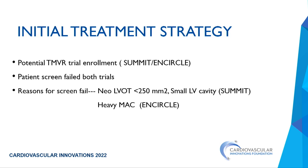As is our usual strategy, we always look for trials for these patients. I personally believe that most of this off-label stuff, especially since our results are not so great, is probably best done by enrolling them in a trial. The two trials that we have available, SUMMIT and CIRCLE, we try to screen them for both. On both of them, as Vino said earlier in the previous session, the screen failure rates in these trials are enormous. We're finding that for the tricuspid ones too.